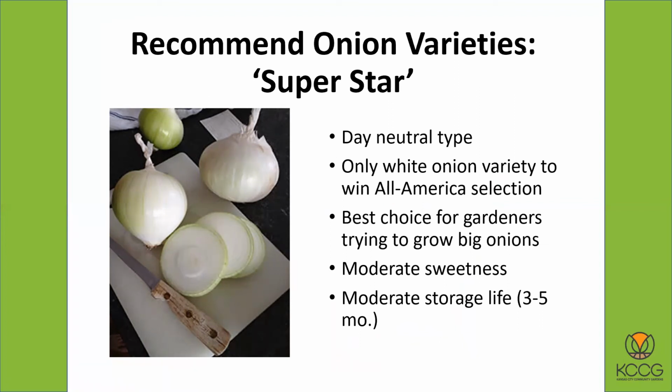So the one that I recommend the most for beginning growers is a variety we have called Superstar. It just seems to be the easiest one. If you haven't had experience getting big onion bulbs, it's the easiest one to get big bulbs. It's the only white onion variety that was selected to win the special All-America Award, which is a very prestigious award, which means it's easy to grow all over the country. It has moderate sweetness. It's definitely not considered a sweet onion. Has a moderate storage life, 3 to 5 months. I've actually had some go longer, so it just depends. So, not short storage, but moderate.